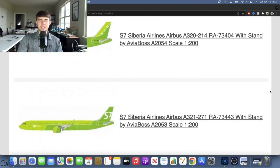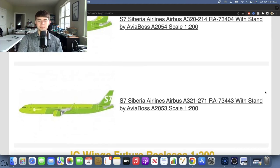And here's another S7 Airlines. This time it has the S7 on the tail. Their latest delivery here on the Airbus A321. I thought this is a Neo. 271's a Neo, I'm pretty sure. It definitely has a Neo engine, so I'm pretty sure this is a Neo. If it's not, I'm sorry, but I'm pretty sure this is an A321 Neo. Romeo Alpha 73443. Very good looking aircraft. To my knowledge, the first offering of the A321 Neo for S7 in any scale, so cool to see that. Could be wrong, but these are by Aviation400 as well, so that's pretty cool. So looking very good right there with those.